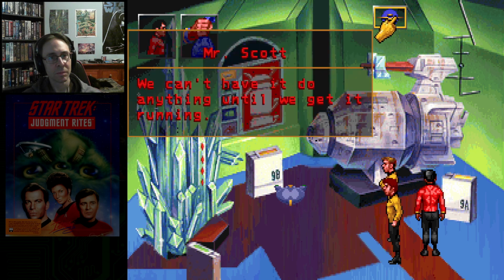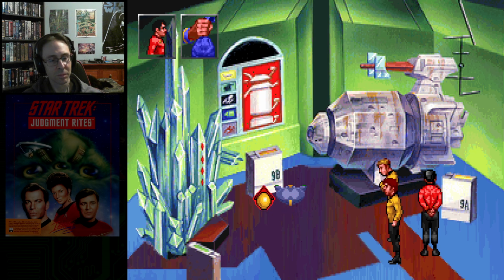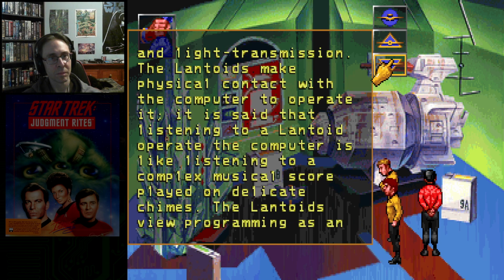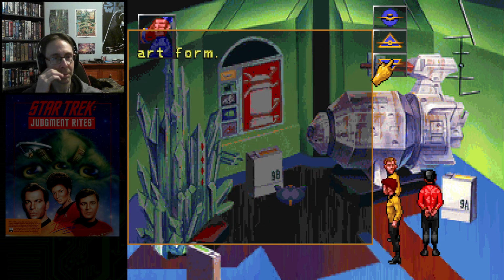We can't have it do anything until we get it running. This display is all glistening angles of crystal. Written on the plaque: an early example of the crystalline computers developed by the Lantoids of Tuner 9. Supposedly impossible to access by non-Lantoid life forms, the computer works on a combination of harmonics and light transmission. The Lantoids make physical contact with the computer to operate it. It is said that listening to a Lantoid operate the computer is like listening to a complex musical score played on delicate chimes. The Lantoids view programming as an art form.